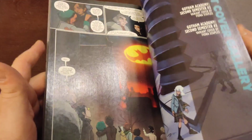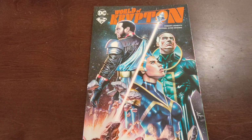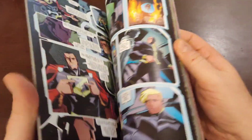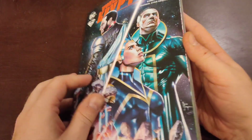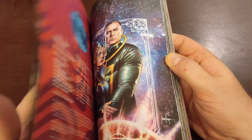Anyways, no expectations on this. So here you've got World of Krypton, a miniseries from some point during the Superman Rebirth era, I believe. That's written by Robert Venditti, who was doing all the Green Lantern books for a while there. He had a really good run on them.